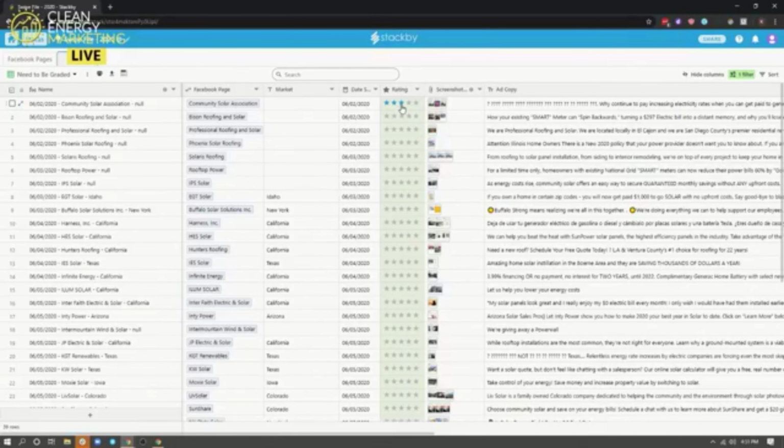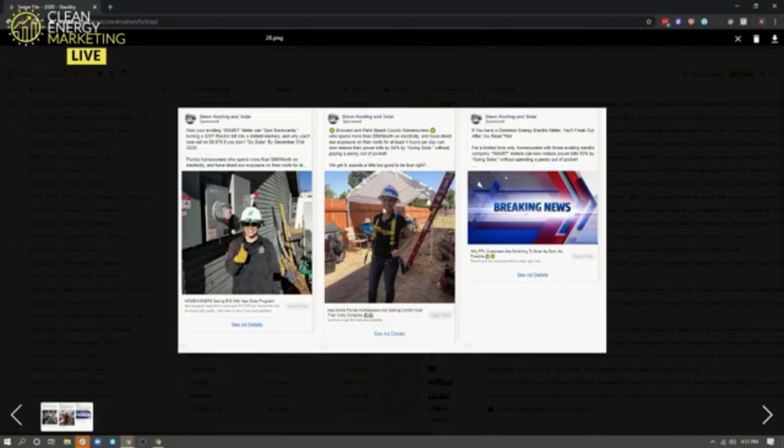Okay, once again, breaking news. Smart reader spins backwards. Broward and Palm Beach residents who spend more than $9.99 a month on electricity and have direct sun exposure can save 94% by going solar. Images like this are nice because it's a real person, and even though you can't tell without the ad copy that this is for solar, it's an image that looks real. So when it's in someone's feed, they're not going to skip it just because they know it's an ad.